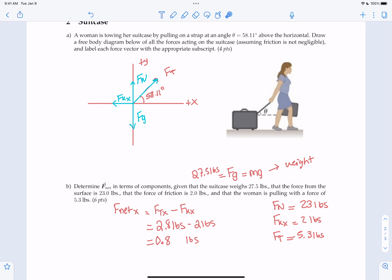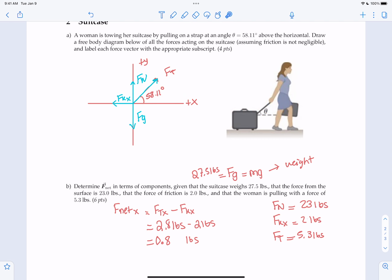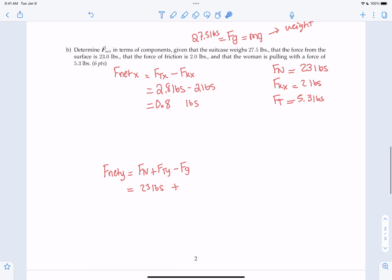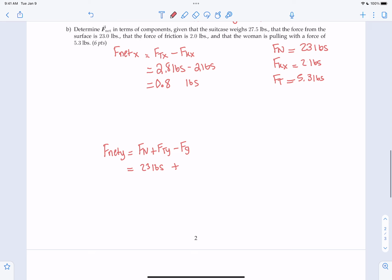Yep, exactly. So sine of 58.11 degrees times our FT, and the FT was what, 5.3 pounds? Yeah, so 5.3 times sine 58.11 to get FTY. And that's because FTY here would be opposite the angle over hypotenuse. So FTY over FT is equal to sine 58.11 degrees. You multiply the FT times sine 58.11, that gives you FTY. So you just do 5.3 times sine of 58.11, and that should give you around 4.5 pounds.